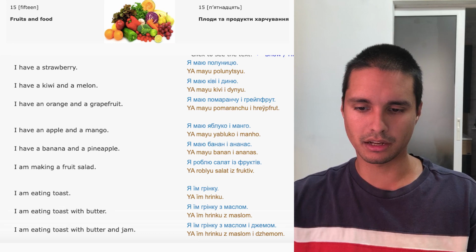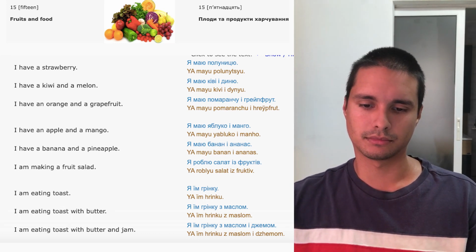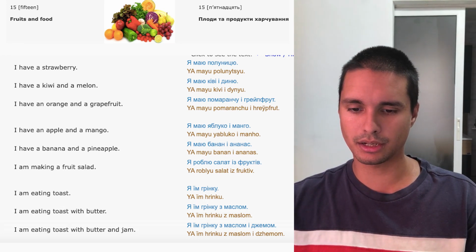I have a banana and a pineapple. Я маю банан і ананас.